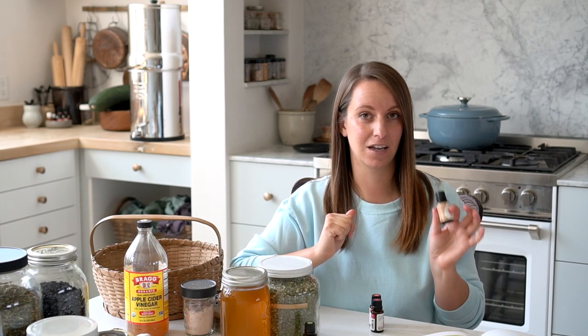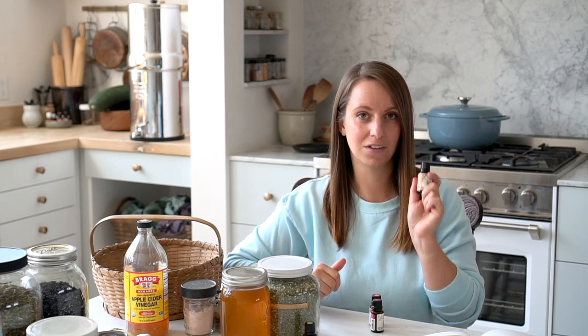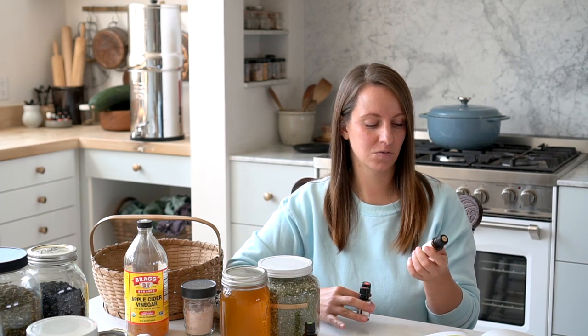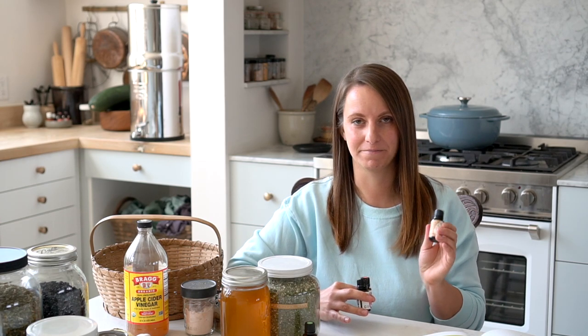And I think it helps with avoiding sinus infections because you're getting all of that out. So definitely, definitely get some eucalyptus oil. These are from Rocky Mountain Oils. I really like Rocky Mountain Oils because it's not an MLM company. You don't need to sign up for anything.